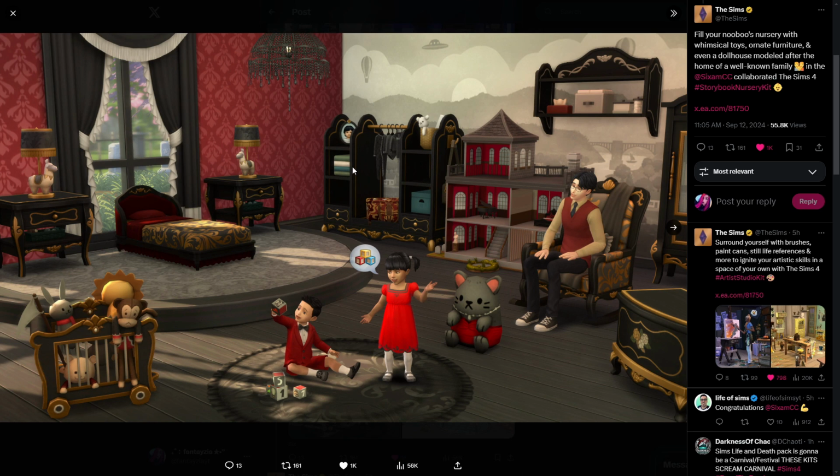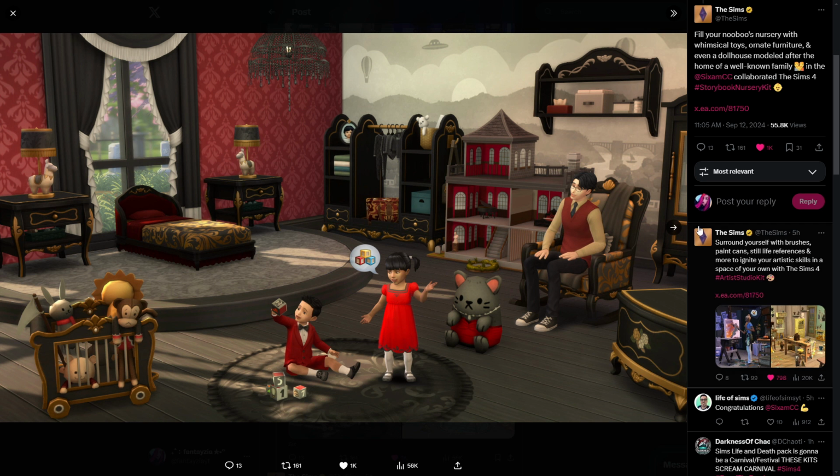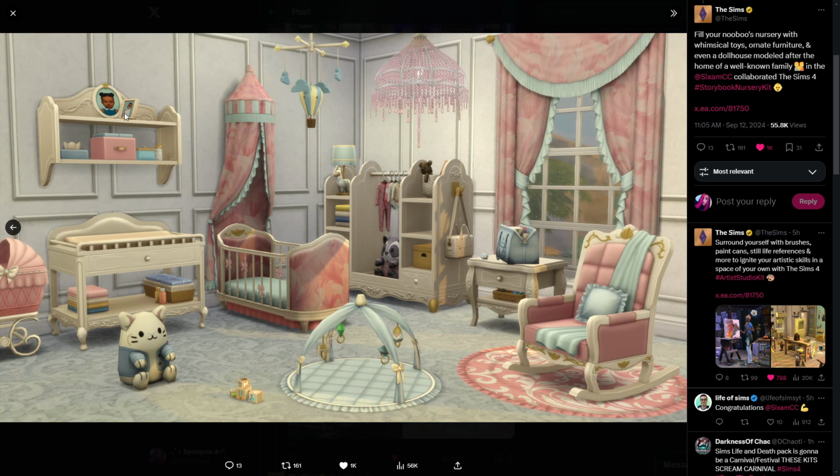So here's another comment from JK. I am curious about those pictures on the closet. Are they presetted? Or maybe we can put in our Sims pictures. So yeah, like I was just talking about, I really hope that's the case. I hope we can put our Sims pictures in there. And then it says, by the way, look at the baby in the swaddle in the picture. That swaddle would be so great for storytelling and making newborn pics. So as we just went over, it's referring to this here.